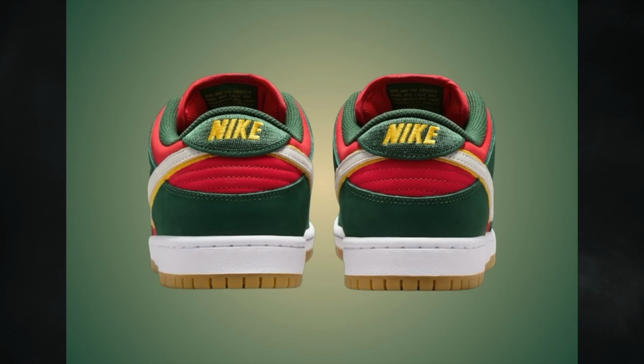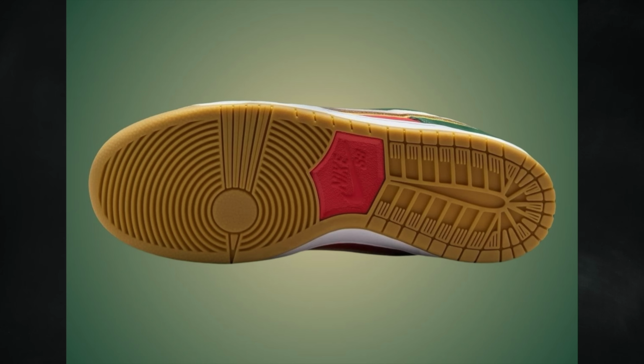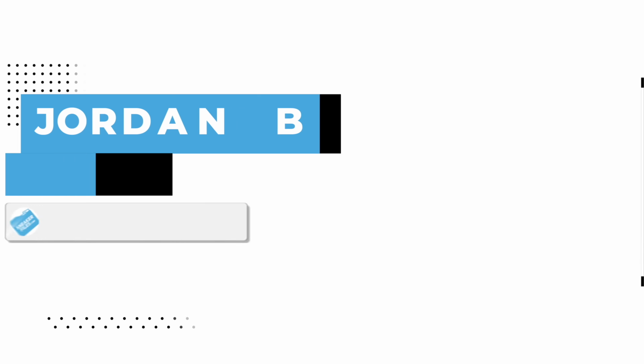I know another shoe that I really want to pick up is the S-Cargo SB Dunk Low, and I believe you can get those for $80 on Nike. Now, I know they're on sale, but there's a promo code you can use to drop them down to $80. So if I can also find the promo code in time, I'll put it up on the screen if anybody's interested, and that works for a lot of other shoes also.